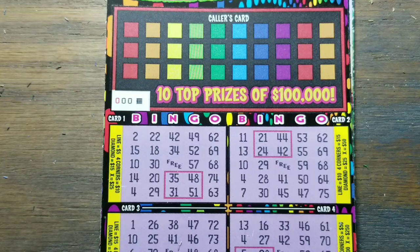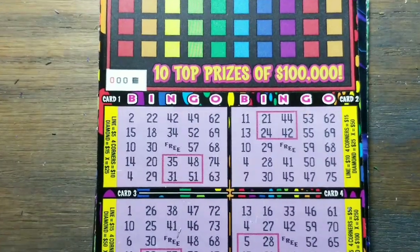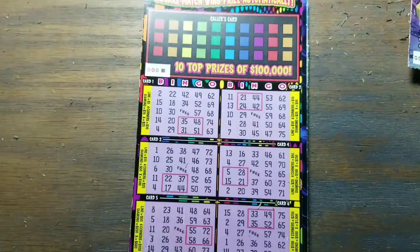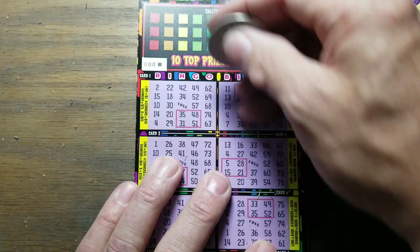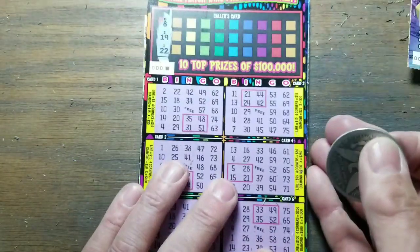For all you people that love bingos, I used to, but I don't play them so much anymore. And I can't even get all of them in there. Maybe we can do something with it. I should just scan it and be done with it, but hey, some people like bingos.